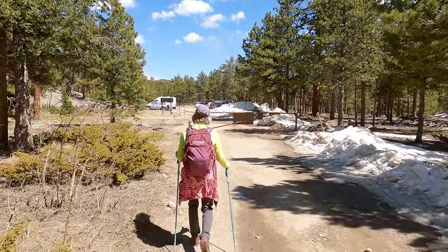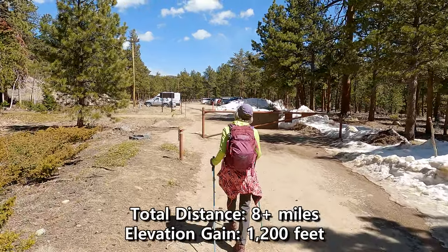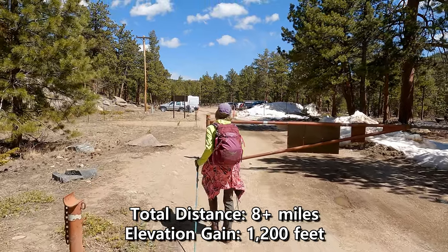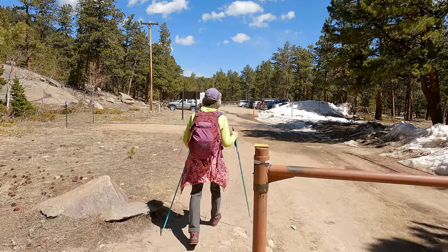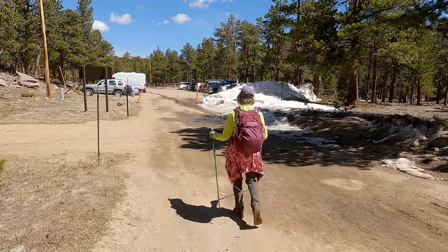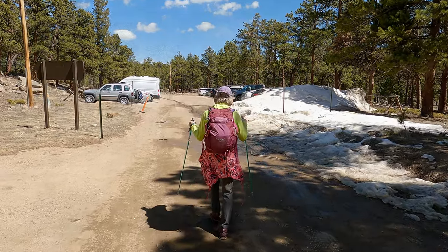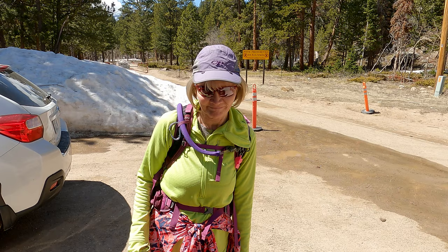Alright guys, we're back. According to the GPS, it looks like we're right around 8 miles on the day, which is a pretty good hike, especially when 95% of it is in the snow. So yeah, that was a great hike. I think we both really liked it, and it was just a beautiful day out here. Really spectacular. Alright, nice job. Boom, 8 miles.